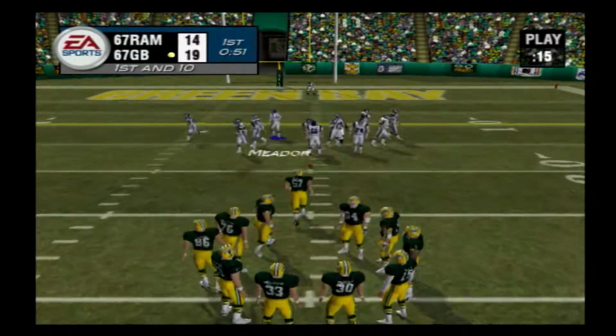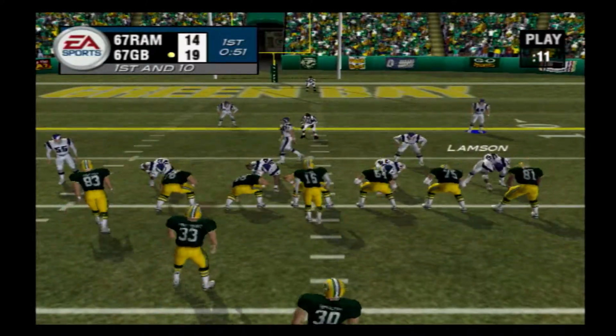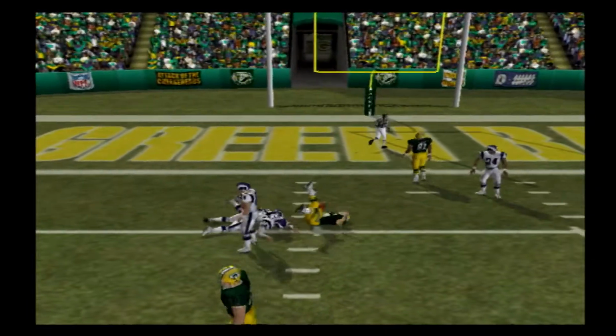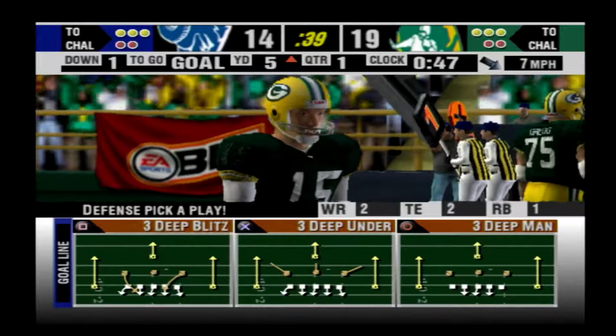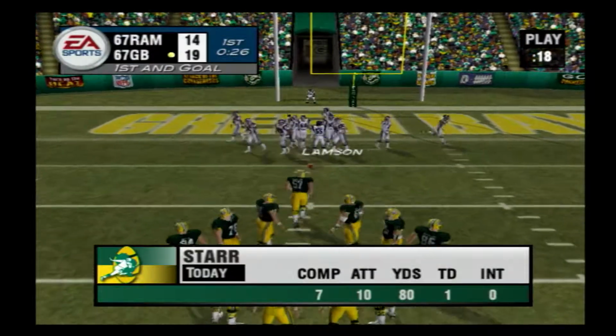Following the interception, it's now first and 10. Hit him low. Closing in with the throw. Good job of bringing the pass in. This guy can really move. He turns things up two or three notches when it really counts. That's the kind of thing you love to see as a coach. Guys who have that second and third gear.